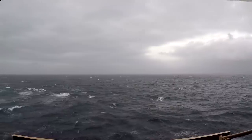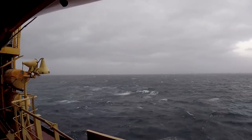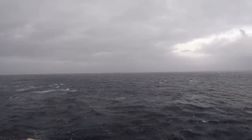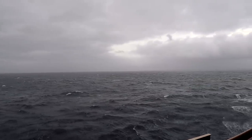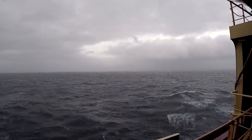Guys, we're out here aboard the Maersk Montana, crossing the Atlantic Ocean on our way to Europe. And we have word that there may be a disabled sailboat out here. So we're looking around to try to find the boat and give assistance out here at sea.